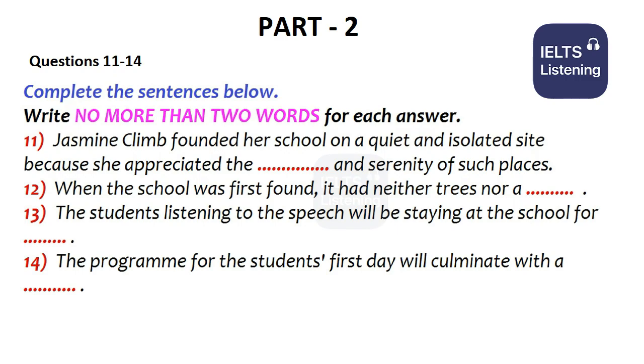This was part of our founder's vision, Jasmine Climb, who thought that the best environment for teenage students would be a place that combines the comforts of a big cosmopolitan city with the beauty and serenity of a quiet, remote site. Now, back in 1983, when our school was founded, this all here was an abandoned warehouse. And the classes were held in the main building that you can see over there.